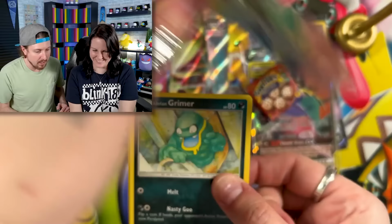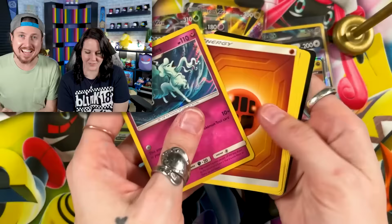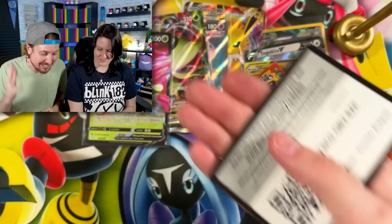All right, I got a Grimer. Slugma. If you pull an ultra rare. Chinchou. Drillbur, he's so happy. Got a Koffing and Ninetales. Okay, very pretty Alolan Ninetales. Holo rare Alolan Ninetales. That's still really awesome, though.